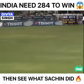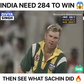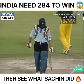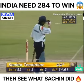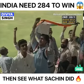The gap, looking for the single this time. Need to score off every ball. If they can do that, then the pressure will be on the Australians. The odd boundary, we saw Michael Bevan in the Australian innings do it so well. And that's what Tendulkar will probably be trying to do in the next 15 overs. Just keep working the ball into the gaps, pick up the odd boundary.